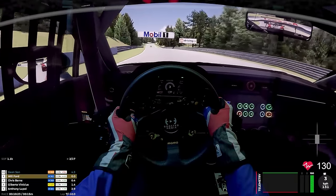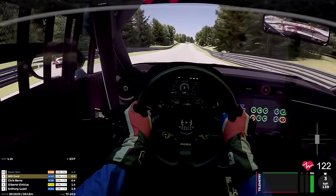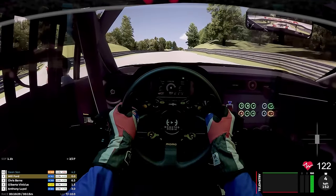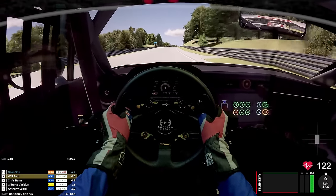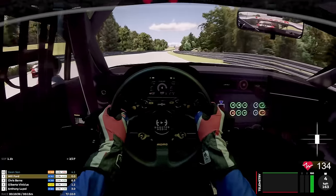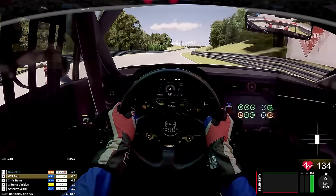0.5. He's going to slipstream here, though. We're catching up with the guy from before as well now, which makes me nervous, seeing as we already had a bit of an incident with him earlier. Hopefully he doesn't do anything silly. I don't think he will, but you just never know.